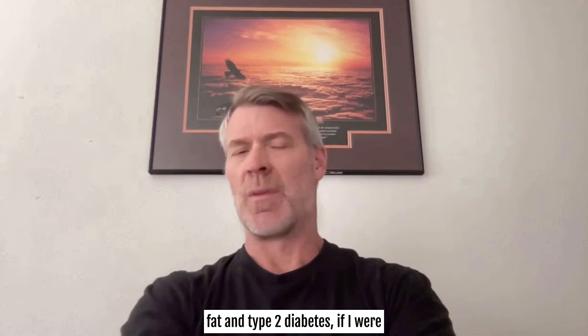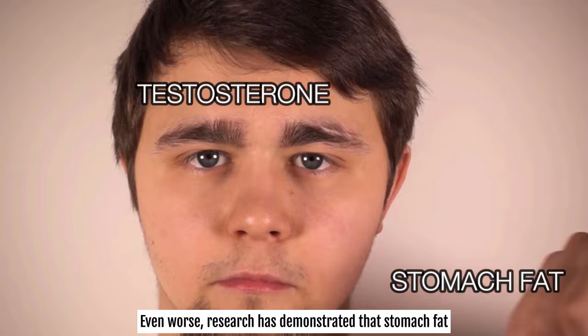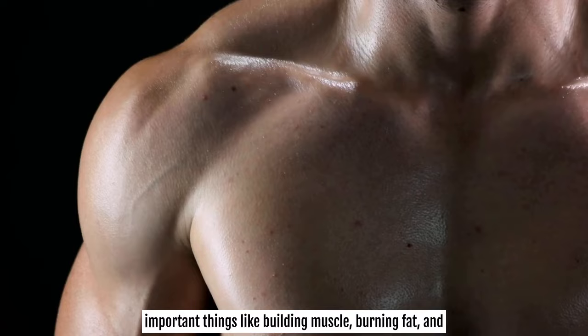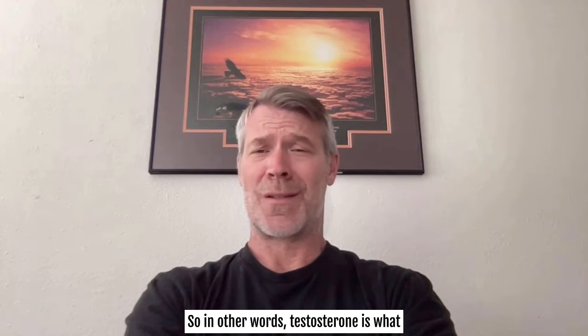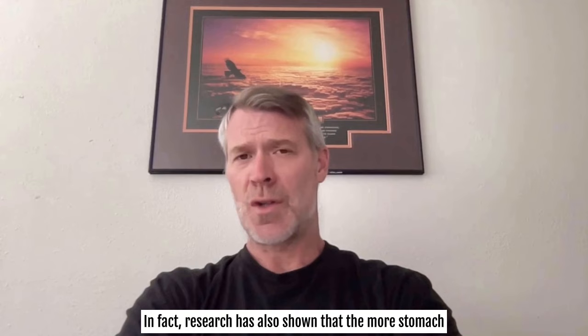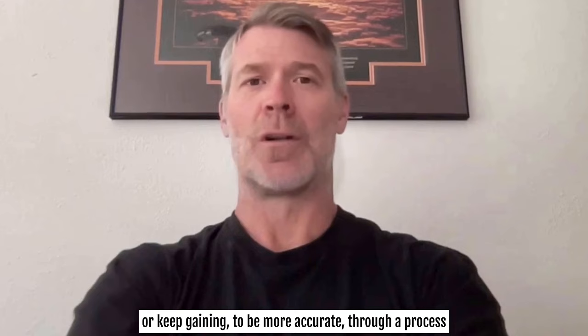Even worse, research has demonstrated that stomach fat decreases testosterone, the male hormone that's responsible for important things like building muscle, burning fat, and getting stronger and making you look and feel like a man, right? So in other words, testosterone is what makes a man a man. Okay. In fact, research has also shown that the more stomach fat you have, the more stomach fat you'll keep getting or keep gaining, to be more accurate, through a process of what I loosely call the aromatase cycle.